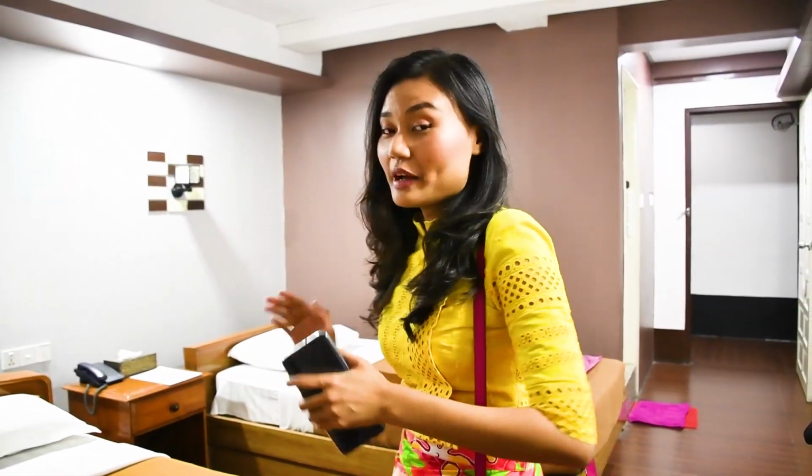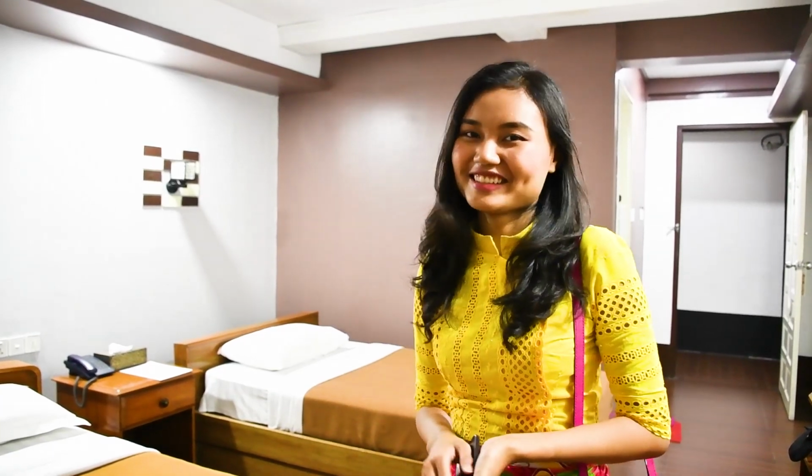So luckily, we got a chance to see one of the rooms in MGM Hotel, and this is a double room with an extra bed, and it costs $28 for a foreigner for one night, and for locals, it is 35,000 kyats.